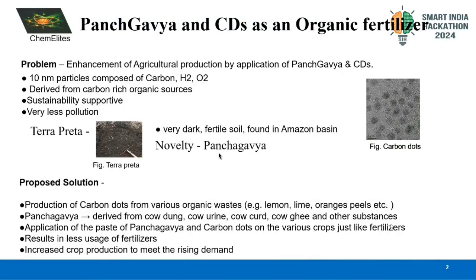Our idea is inspired from the place called Terra Firma in the Amazonian basin. The speciality of this place is its dark and very fertile soil. Its soil is dark and fertile due to its high carbon content. We propose to use carbon dots, 10 nanometer particles composed of carbon, hydrogen, and oxygen and derived from various carbonaceous precursors, mainly from our household waste.